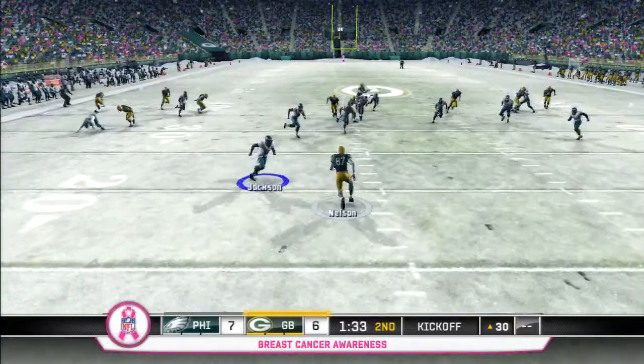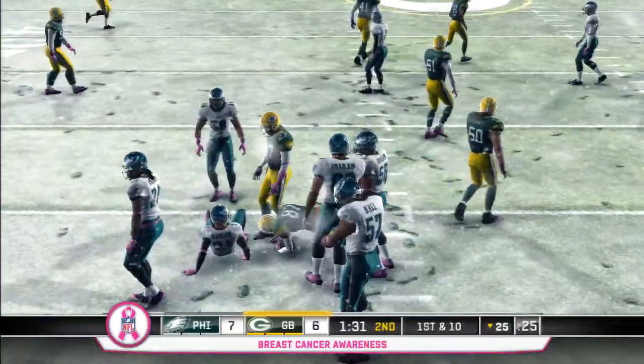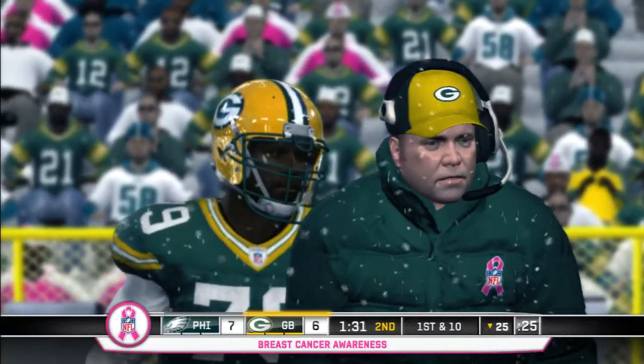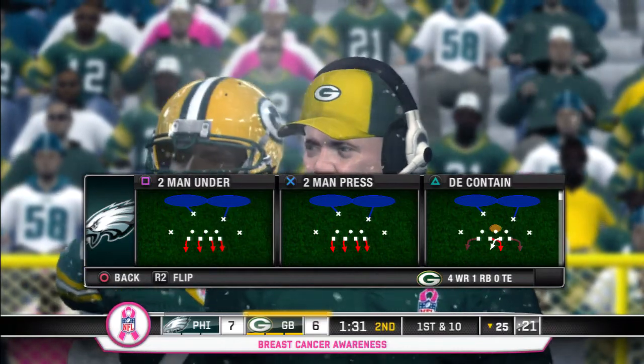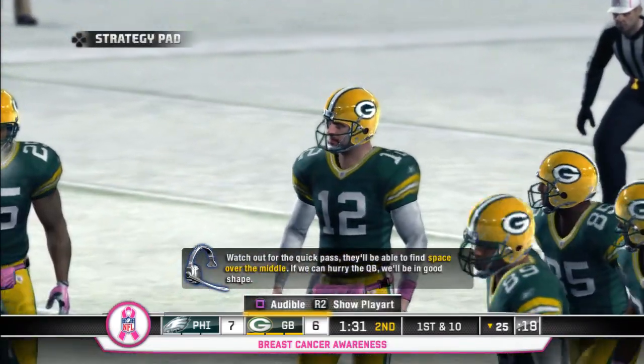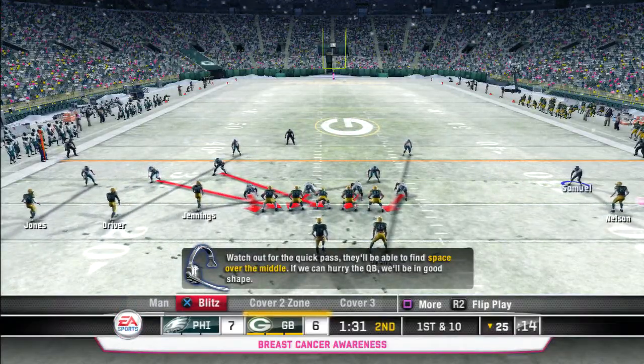Collects it at the 7. He gets out to about the 25-yard line. All right, here we go. Watch out for the quick pass. They'll be able to find space over the middle. If we can hurry the quarterback, we'll be in good shape.